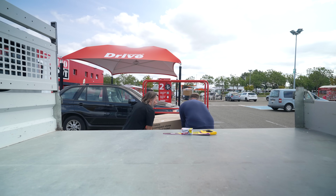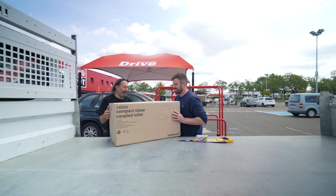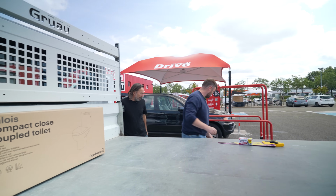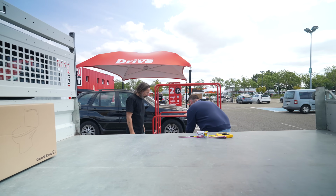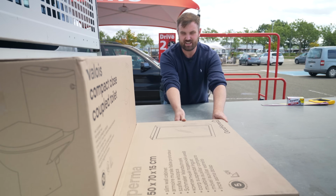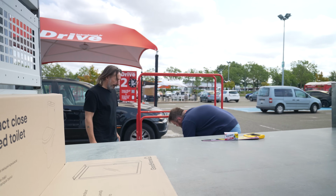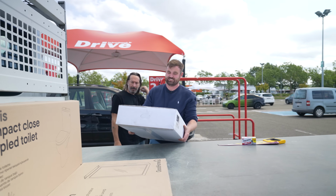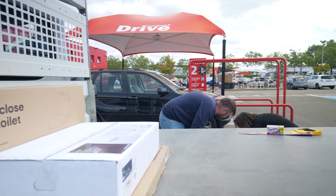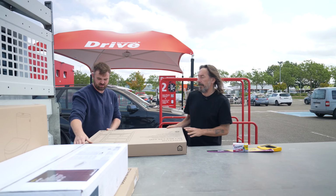I'm going to get my hand underneath this side. There's a toilet in here, everyone. Brand new toilet. This is a mirror unit sink thingy. Vanity mirror. This is the actual ceramic sink. And then this is the bathroom vanity unit. Yeah, lovely.